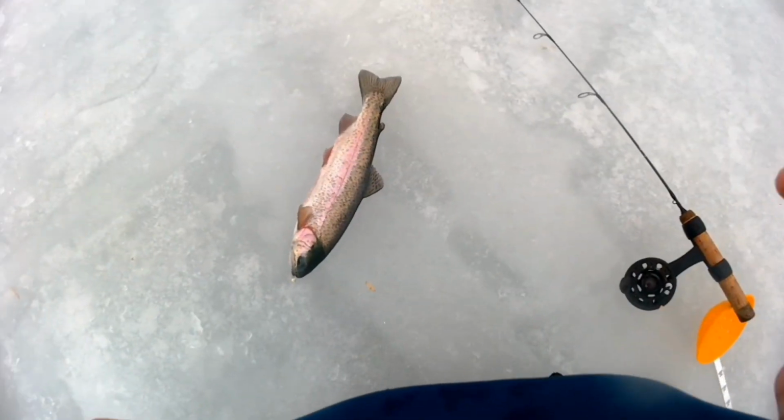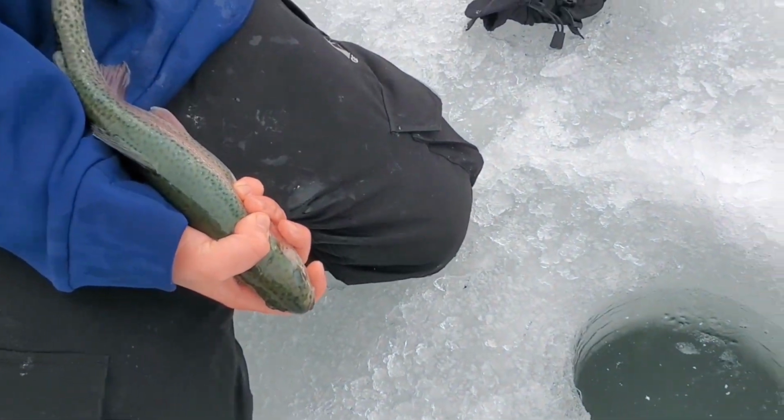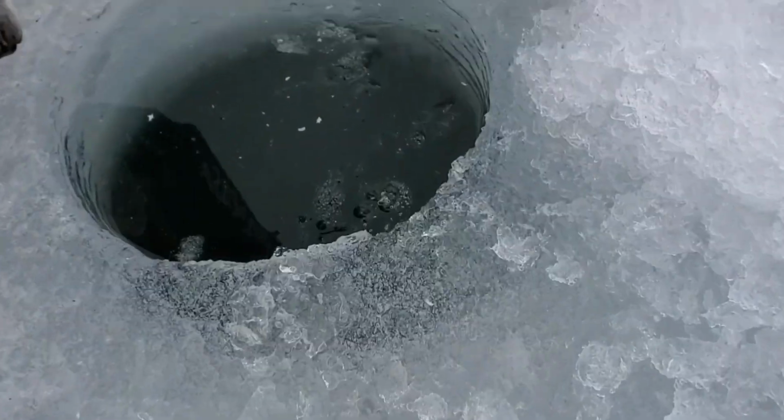There were some albino ones down there, but we couldn't get them. But my friend went the next day and got some albino ones. They were just barely tapping it, so the hook would have to just get in their mouth. A nice, beautiful rainbow trout release. Oh, do not ask. He slipped out of my hand. They're very slimy. If you know what trout feel like, they have a slime coat.